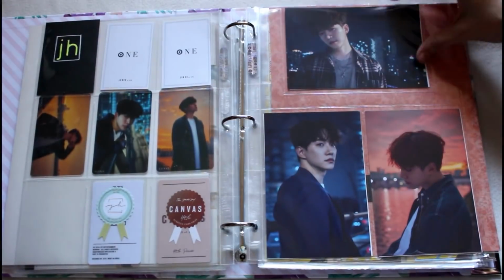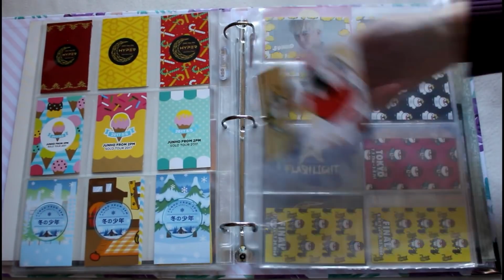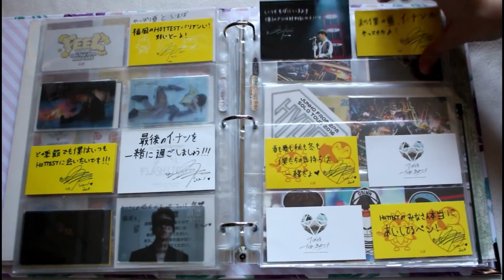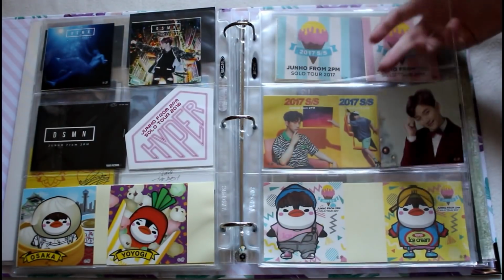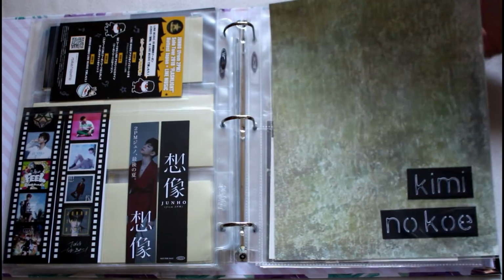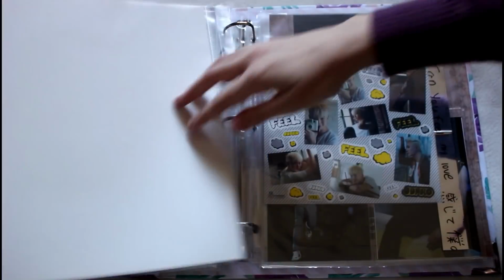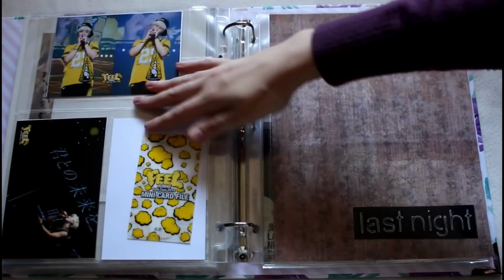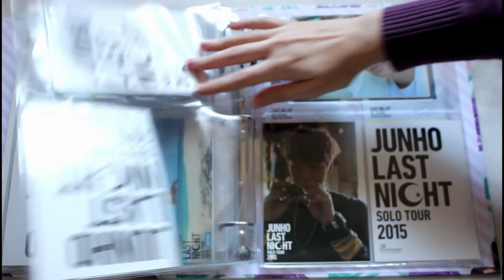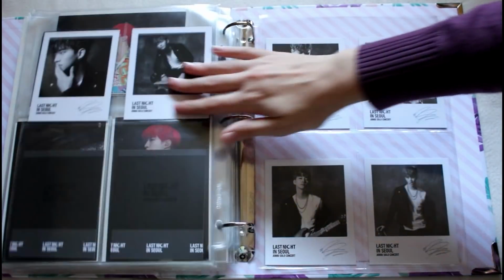Green album cards. And then onto all of the merch stuff from concerts. Here I have sections for each of his solo concerts, starting with his first concert, and Feel, Last Night, including some Last Night in Seoul stuff.